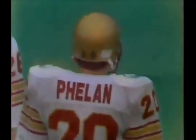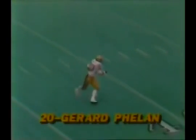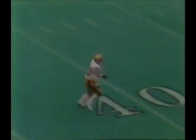Oh, man. And complete to Phelan at the 45, and Phelan is out of bounds at the 47, 48-yard line. Boy, nobody was around Gerard Phelan there. Again, the confusion in the formation. Somebody slipped here in the defensive backfield. He's got a big cushion there. Number 20, nobody around him. Again, Flutie finds a way to find the open receiver.